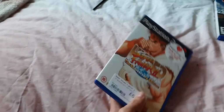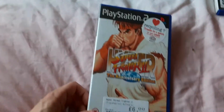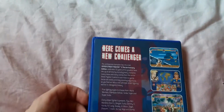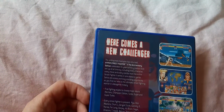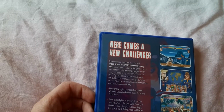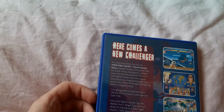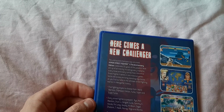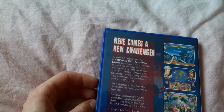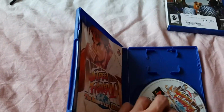And a little bit more expensive, but of course I picked up Hyper Street Fighter 2, the anniversary collection. This was £6, but anything that was from CEX was all trade-in stuff. This includes Hyper Street Fighter 2 Anniversary Edition, which comes with Road Warriors, Champion Edition, Turbo, Super, and Super Turbo, and it also includes the original 1994 anime, but I don't know if that's included on the disc.